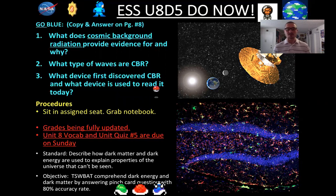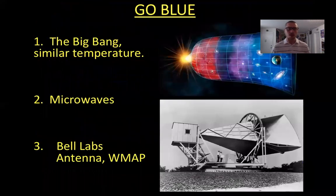Take a moment to pause and think about those answers from last week's lesson on Thursday or Friday, I believe. And we look here, it is evidence for the Big Bang Theory, the idea that the universe started at a single high temperature point and expanded over time. And we have evidence of that because that radiation has a similar temperature to the radiation that supposedly came from the Big Bang. So pretty interesting links there that we're making.